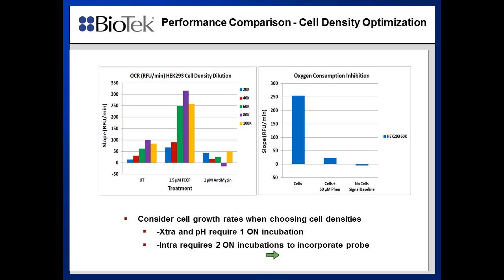We did cell density optimization here. We did untreated and then the uncoupler and then the inhibitor, and this is just different cell densities. One of the things is because some of the investigations might happen over a longer kinetic interval, you may want more cells to track over the investigative time. And then we just took a 60K, which is the green here, and we applied the compound here to get oxygen consumption inhibition. So this is just showing you some of the things.